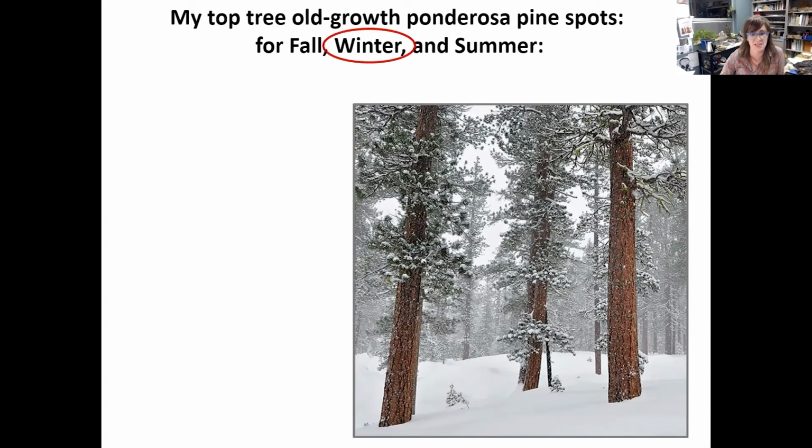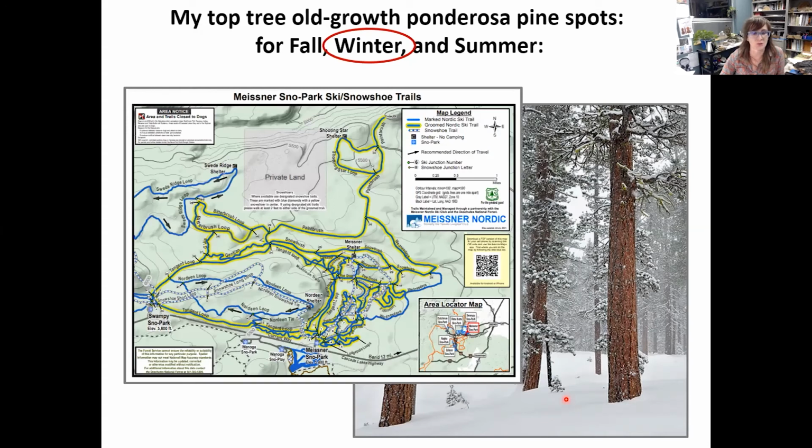Where I go for my winter old growth fix is Meissner Snow Park, up the Cascade Lakes Highway about 12 miles. You can snowshoe, cross country ski, or skate ski. Even the main highway, they call it a wide ski track out here, the Tangent Loop. It's wide and flat and easy to do on snowshoes or skis. You will come across gorgeous, massive old growth Ponderosa pine that is phenomenal in the winter. It's not the best in the summer, but in the winter, this is a knockout spot for old growth Ponderosa pine.